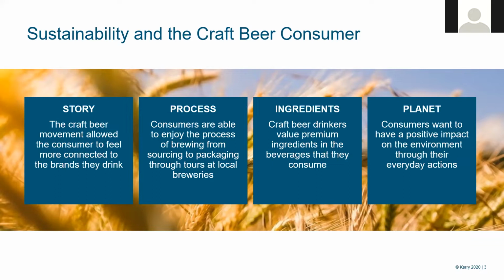Again, craft beer drinkers tend to value more premium ingredients. So they might be willing to pay a little bit more because they value the story behind the ingredients. They value that traceability, and they value more premium flavor experiences and more premium ingredients that they're consuming. And we know that across the board with food and beverages, consumers are really wanting to have a positive impact on the environment through their everyday actions. And that includes the food and beverages that they're consuming.